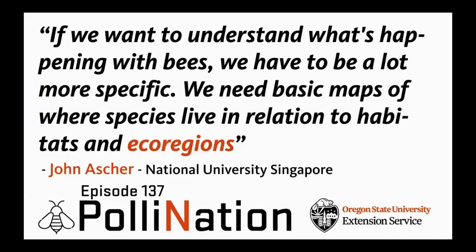The importance of this project is outlined in my weekly podcast called Pollination. John Asher at the National University of Singapore, who is doing biodiversity studies on a global scale, pointed out that when people talk about bee health and bee decline, we have to be a lot more specific because we really lack basic maps of where species live in relationship to habitats and ecoregions. And I think a particularly good case can be made between our bee biodiversity and remaining oak.